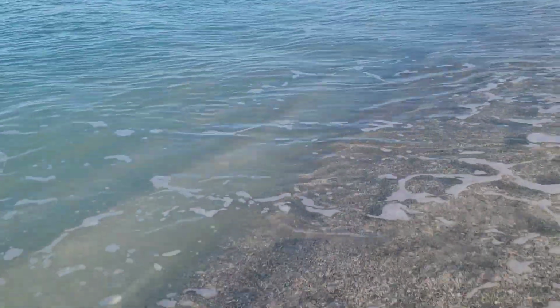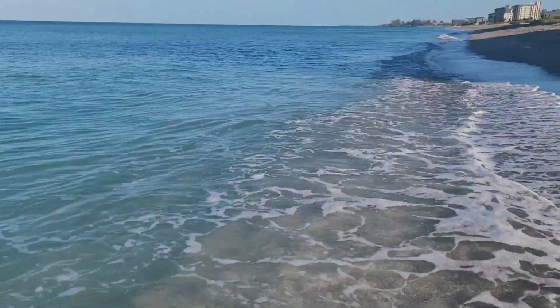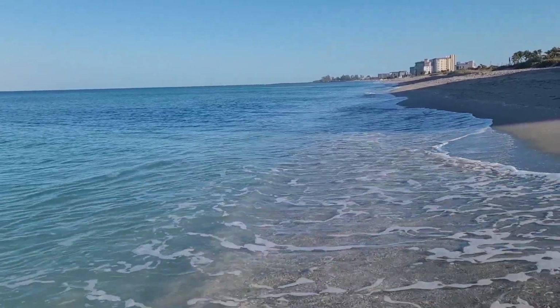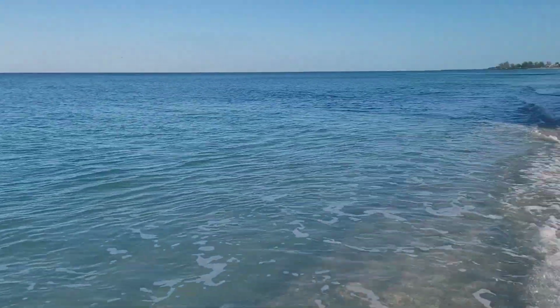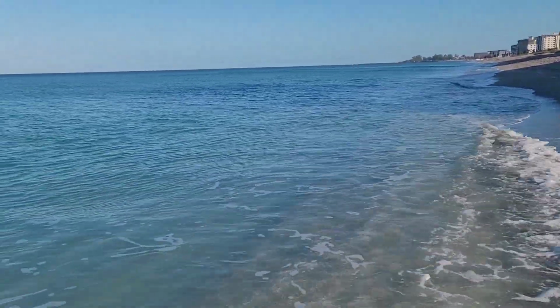So if you really want teeth and you try hard enough, come here to Casperson Beach, Venice Beach, Manasota Key Beach, Stump Pass, all kinds of places down here to find shark teeth. Maybe do a little bit of internet research.